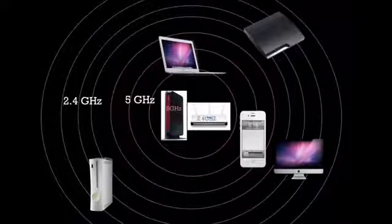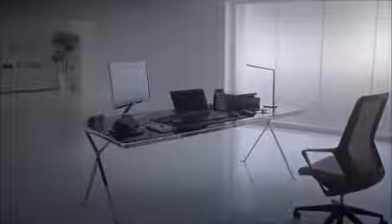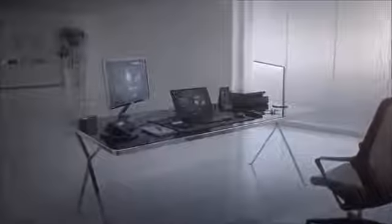To give you an idea of the speed, a 1 GB movie will take less than 3 seconds to transfer between devices, while uncompressed high-definition videos could easily be streamed from mobile devices to TVs in real time without any delay. Commercialization is expected in 2015, with Samsung planning integration into a wide variety of products, including audio-visual, medical devices and telecommunications equipment.